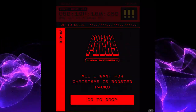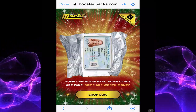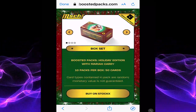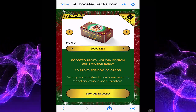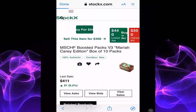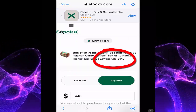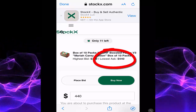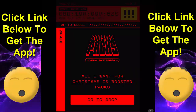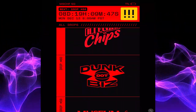So let me go back, because I want to also look at the boxes. The box set. Let's see. Here, boxes. I don't know what those sold for originally. Maybe $100? I don't know. But let's take a look at what they're selling for on the secondary market. $440. There are only 11 left. The lowest asking price is $440. So yeah, you can make money potentially with these things because people collect these like mental patients.